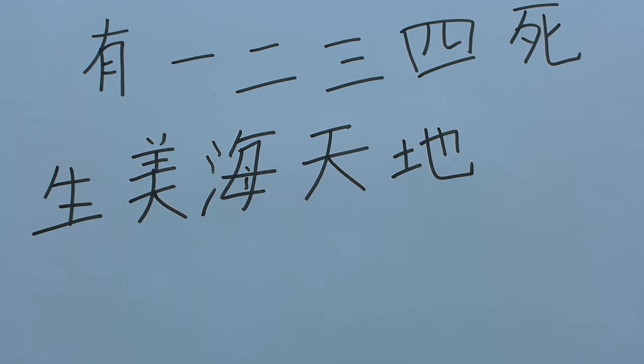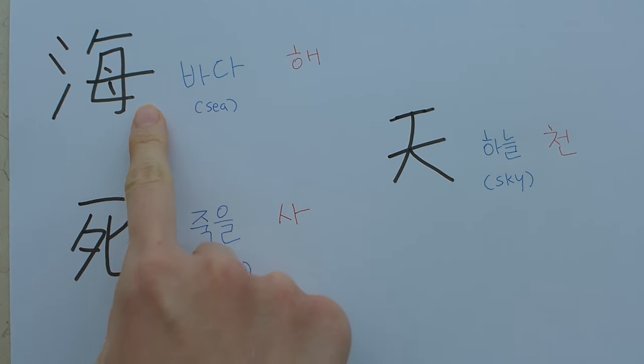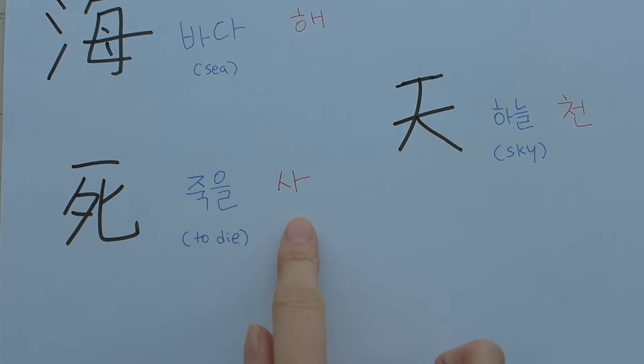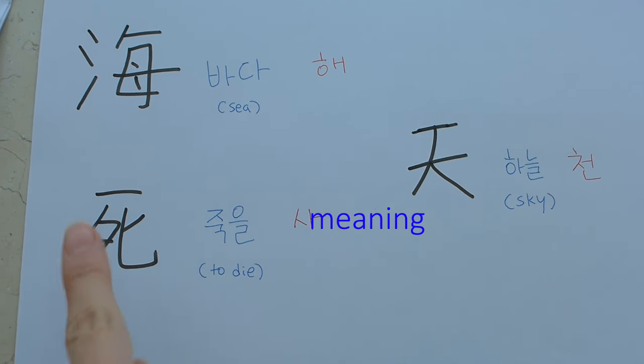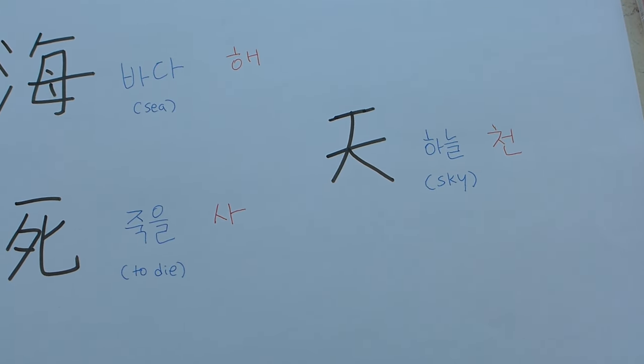So due to Hanja education, most Koreans have at least some basic knowledge of Chinese characters. For example, most of us know the meaning of these basic Chinese characters. This character's name in Korean is 바다해. This one's name is 죽을 사. This character's name is 하늘천. And the first blue part of each name indicates the meaning of the character, and the second red part indicates how the character is read, how it's pronounced in Korean.